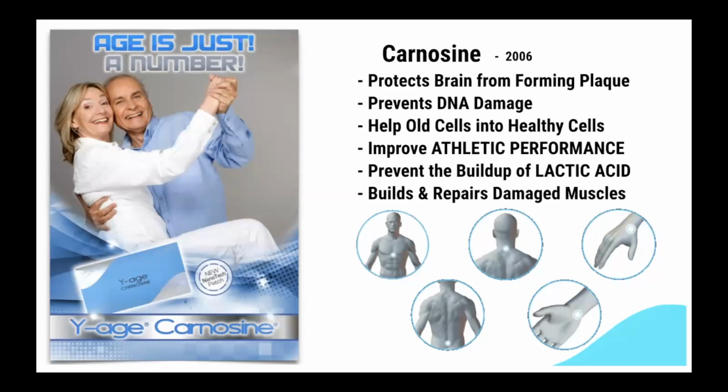So, I mean, any single patch that you choose from the ones we have, trust me, you're going to be amazed with it. This especially protects the brain and the forming of plaque. So in case you want to really protect your main motor, your heart, and your other main motor, your brain, you may want to use this. And it helps prevent DNA damage and helps turn all cells into healthy cells. So I strongly recommend it to every single person that is doing some exercise, you definitely want to use this because it prevents the buildup of lactic acid. So definitely you want to avoid that.